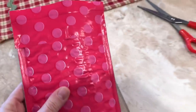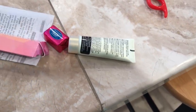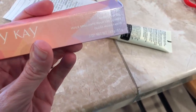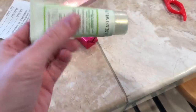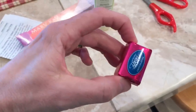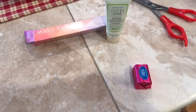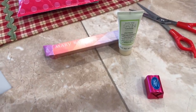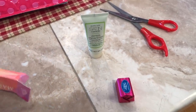I got something from Mary Kay in the mail. I wonder what it is. Probably my free gift that she forgot. Glossy lip oil. Ew. And a satin hands. Very nice. And she always gives a candy. Let's see. Free full-sized gift, that's what it is. She forgot to send it with my original order.